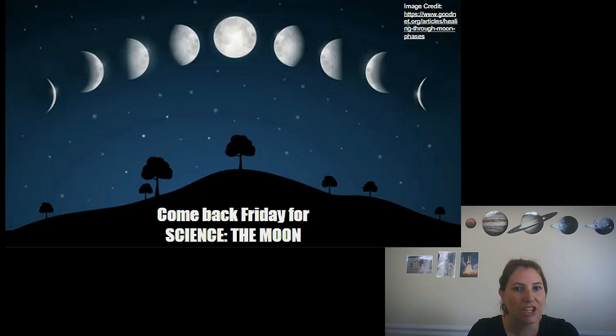If you can, go outside one night this week after dark, and as long as it's not too cloudy, take a look at the moon. Observe it, maybe sketch a picture. What shape is it? What part is lit up?